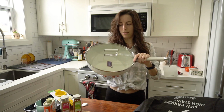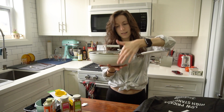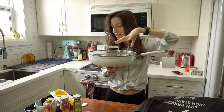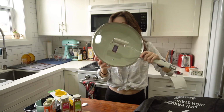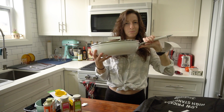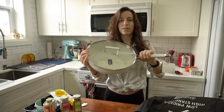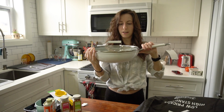Like, I have a frying pan that is about this size, but I needed something with higher sides so that I could mix and get more done in it. So this is what I went with. It also kind of matches my other pans, so I thought that was fun. And it was $35. This is a good investment. I feel good about this one.